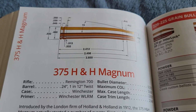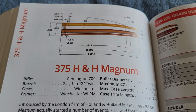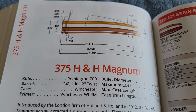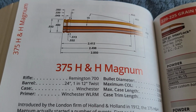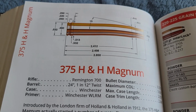The 375 Holland & Holland Magnum, really the granddaddy of all Magnums. It really is the parent case to the vast majority of Magnums, and probably all of the Belted Magnums, including the 338 Win Mag. Let me just show you the difference between the two.